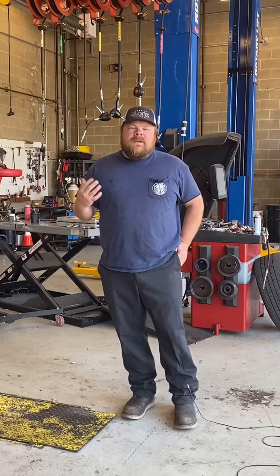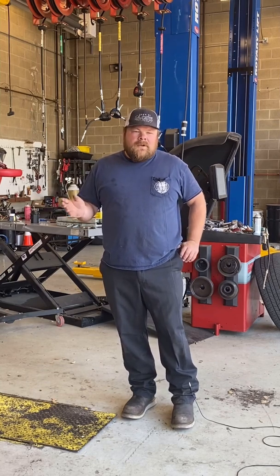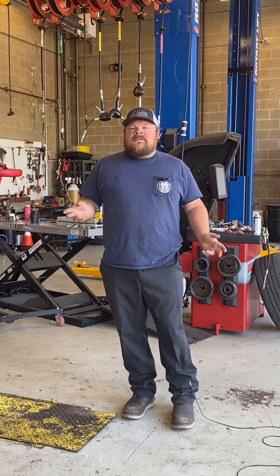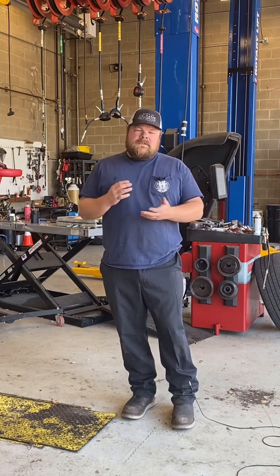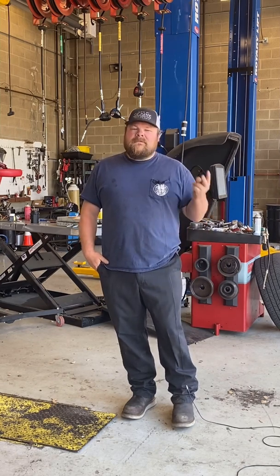A big part of what I do is keeping all these vehicles safe and operational for all the employees for the town. We strive to keep things in tip-top shape, safety oriented, and keeping everyone happy. So that's what we do here in the vehicle maintenance department, keeping everybody safe and operational.